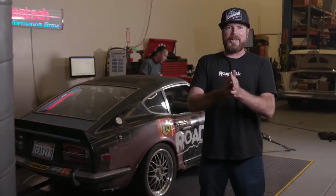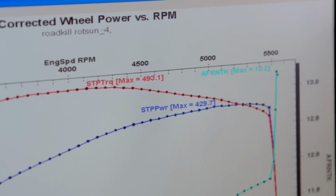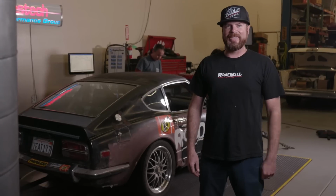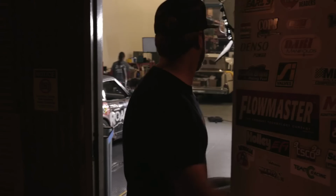It is on like Donkey Kong. We are done dyno tuning, and we have 500 pound-feet of torque to the back tires. Do you know how light this car is? It's gonna be a rocket. Freiburger is in so much trouble. Good night, Rotson.